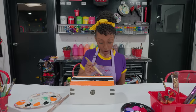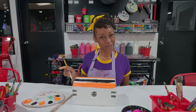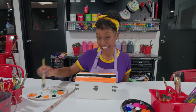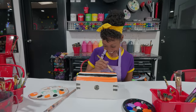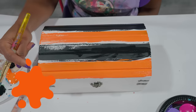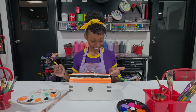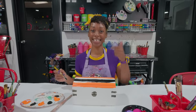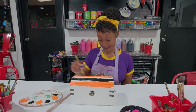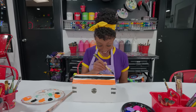And a little bit more black. Wow! What are you gonna be for Halloween? Cool! I love that idea. Hey, I just made a pattern. Orange, black, orange, black. What would go next? That's right, orange. Okay. I'm gonna finish painting, and then we'll be ready.